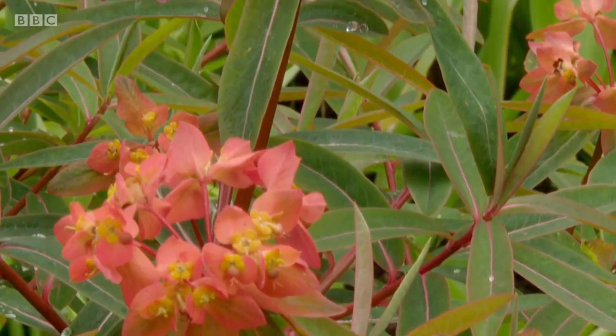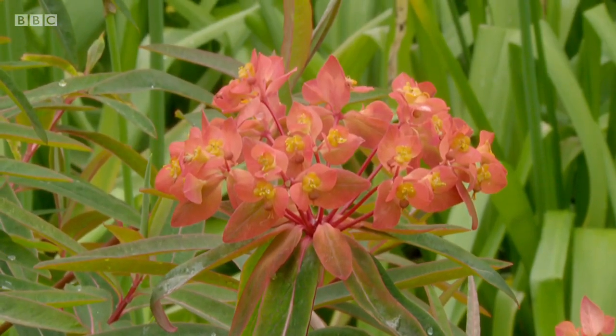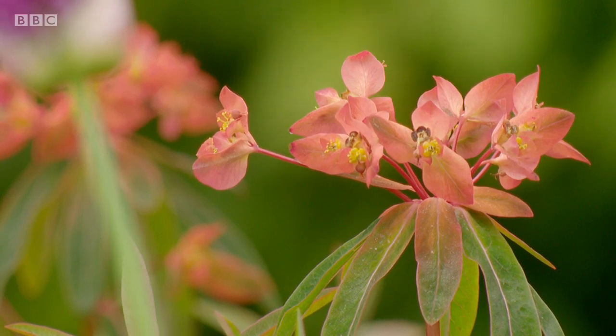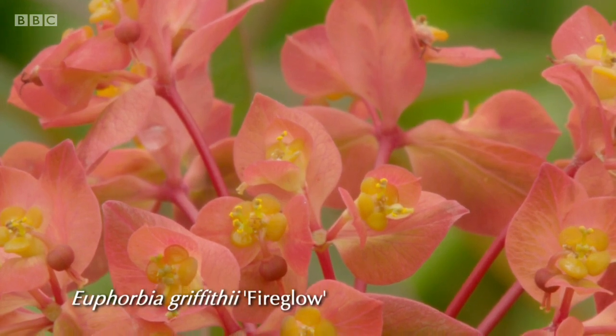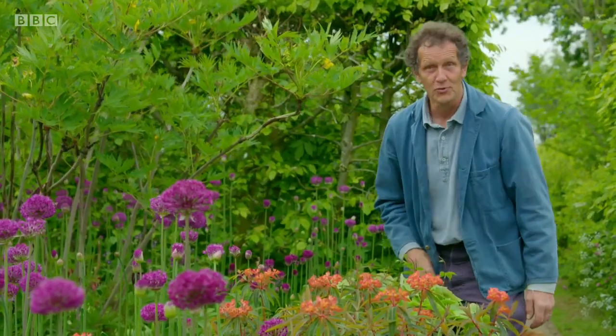And also, if you think that euphorbias only come in shades of yellow and green, you couldn't be further from the truth, because we use this euphorbia, Griffithii Fireglow, for its incredible orange intensity at this time of year. They are fabulous plants, and I completely agree with Carol. Every home should have one.